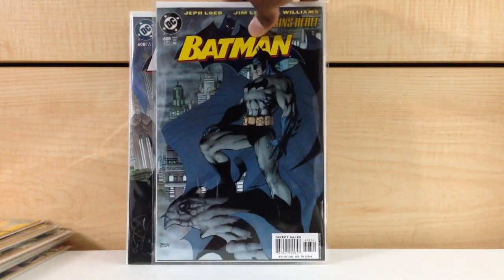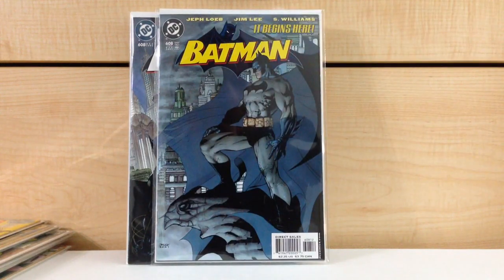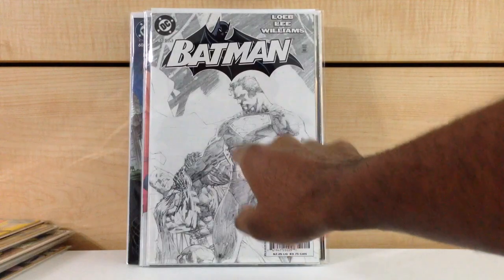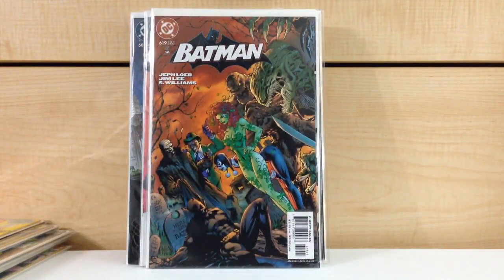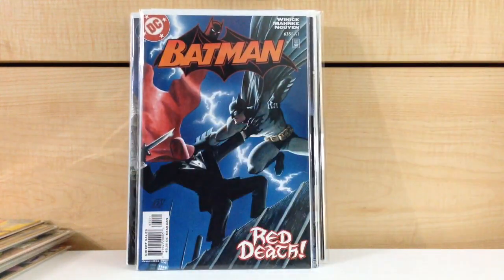Okay, and here's the second print of that. And paid 10 bucks for that. Really happy. Batman 612. Here's all these Hush issues. You don't need to see all those. But Batman 612, second print of 612. I paid 24 bucks for this 10 years ago. 619, villains cover. 619, second print.